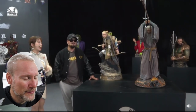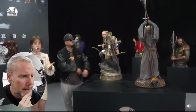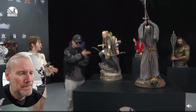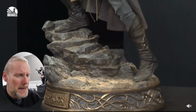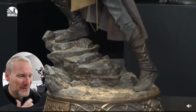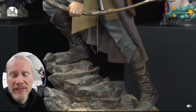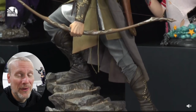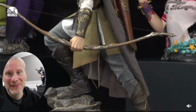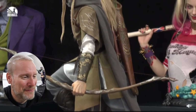All right, so we're starting out, looks like, with Lord of the Rings here. We did see these teased not too long ago, and I do have the video muted here because it is not in English, and no subtitles, so it would have been cool to be able to see what they were saying. But anyway, we're going to start with Legolas here. We did see this tease. These are half-scale pieces, and from what I've seen so far, they look incredible. But I also noticed my Harley and Joker back there in the background, so that's going to be distracting for sure.